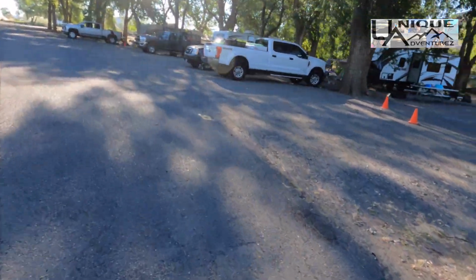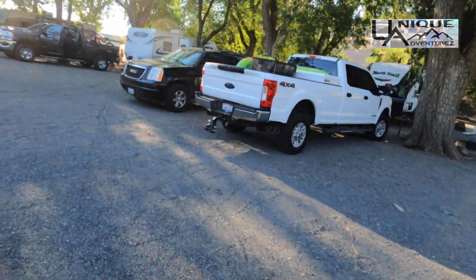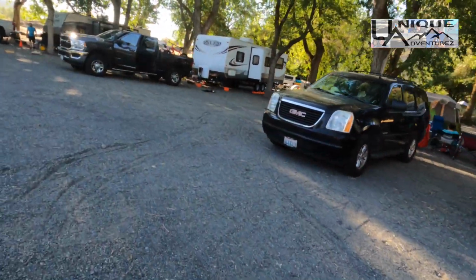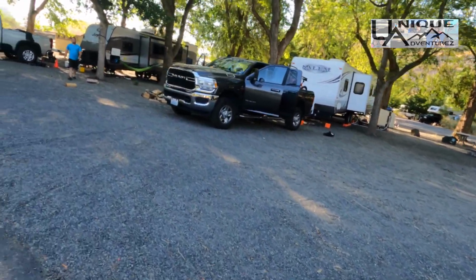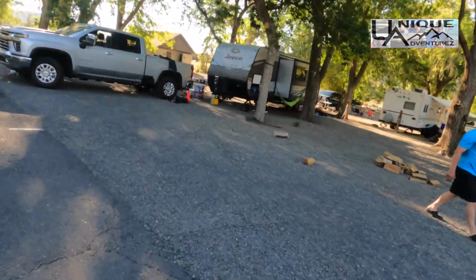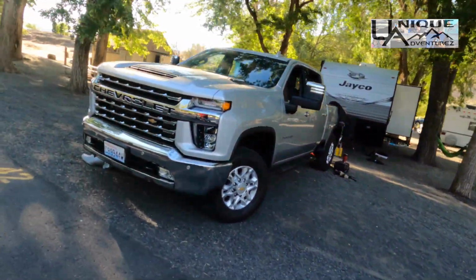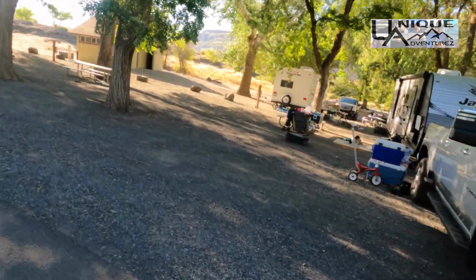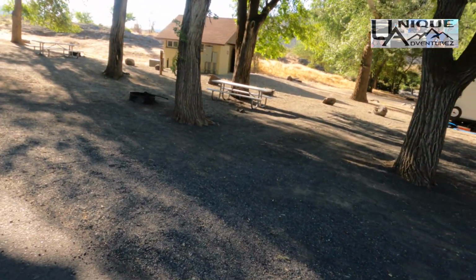And we're here at 39, which has kind of been blocked off. 40. So this goes back a little bit. You can probably do 30 feet in here in these sites easy. 41. Nice tree cover. 42. Yeah, I'd say you could probably do 30 feet in those.